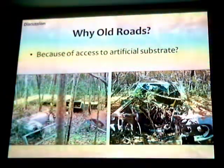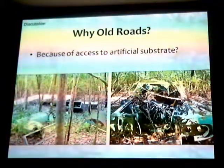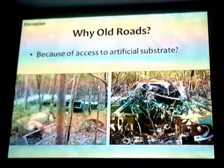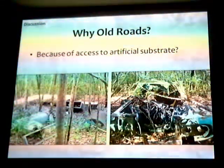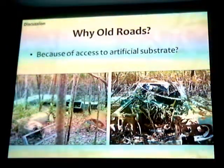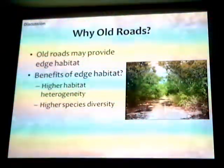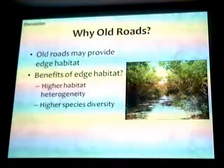So, getting into the why use old roads? It could be just because old roads tend to have artificial substrate on them. But that wouldn't be the complete story, because artificial substrate is not found on all old roads. And it can be found in the middle of nowhere. It doesn't have to be associated with a road in particular. So, as an alternate explanation, it might be that wood rats are attracted to the edge areas that roads seem to have.